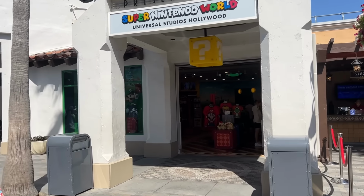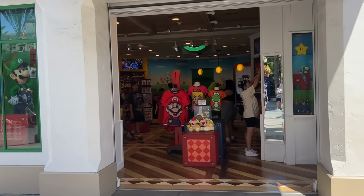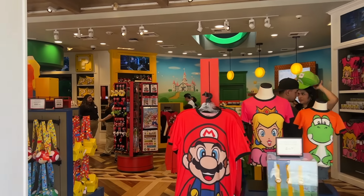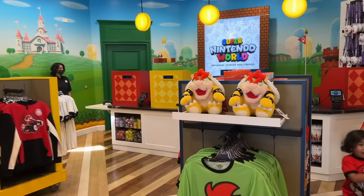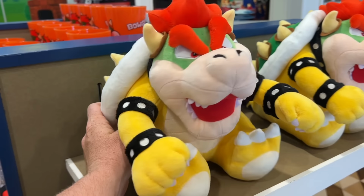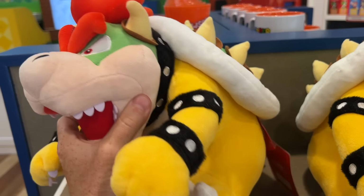This has been up here for over a year now. I'm not sure if this is intended to be permanent because they do have Super Mario right next to it. But over here you can purchase the power-up bands plus additional other Nintendo apparel. Ooh, look at this. This Bowser plush has stuck out to me. Let's take a look at the price of this guy. $40. And I will tell you that this is a pretty sturdy and well-made plush.